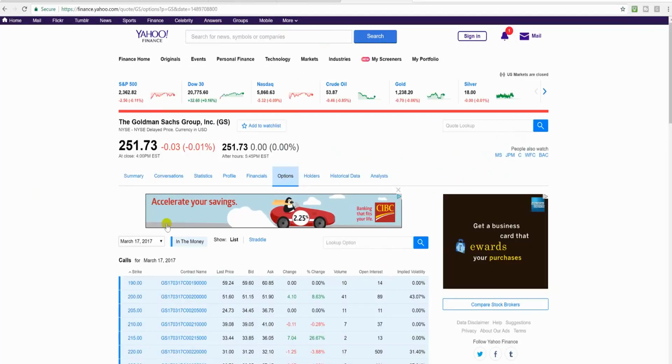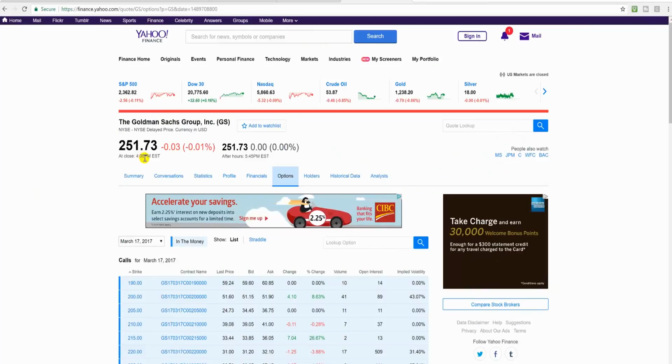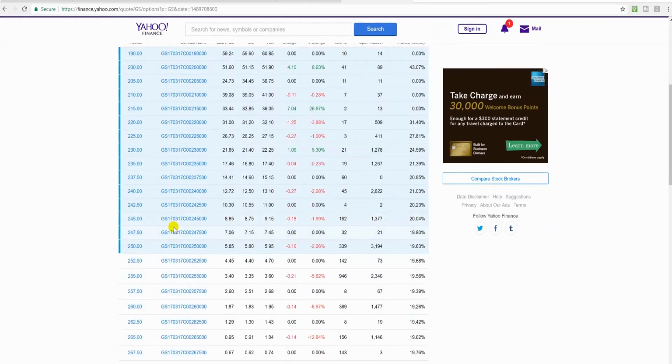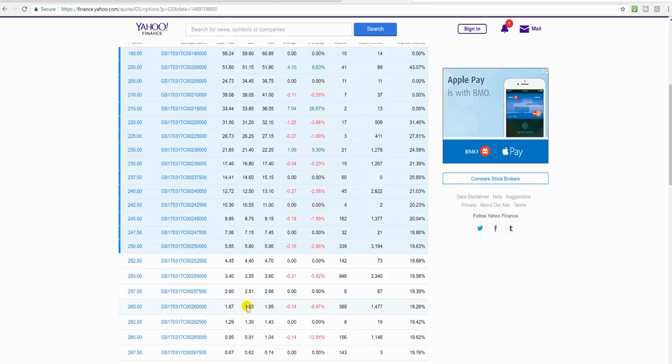Let's go take a look at the options for Goldman Sachs. All right, this is March the 17th. Goldman Sachs closed at 251.73. It hasn't been doing much, more like chopping and consolidating. Let's take a look at the 260 calls. There was some good trading in them today, and you can see we have a nice spread of less than 10 cents, about a 10-cent spread, give or take.